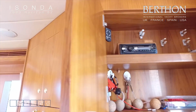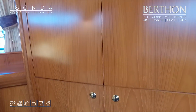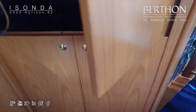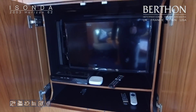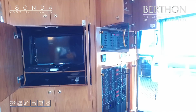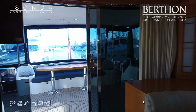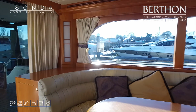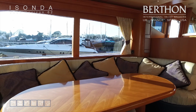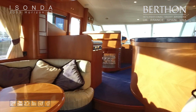Plenty of storage all throughout. As you can see, it's a good, solid hardwood interior. Nicely matched doors right the way through on the grain. There's an AV setup in here for TV for the saloon. All really nicely built. Plenty of air and light coming in through the aft doors. We've also got high gloss interior joinery throughout the vessel.